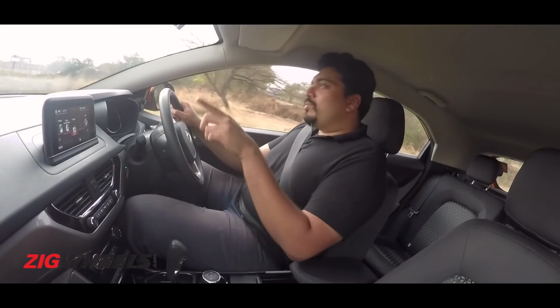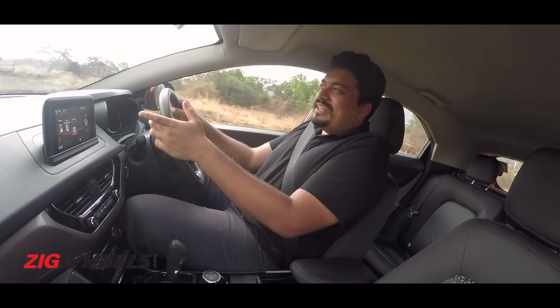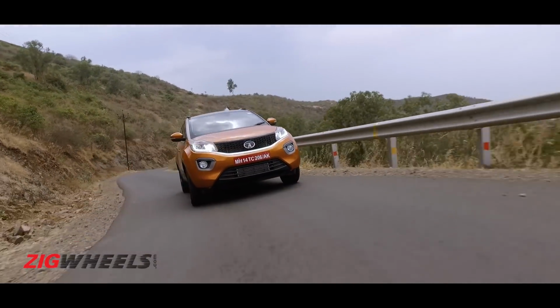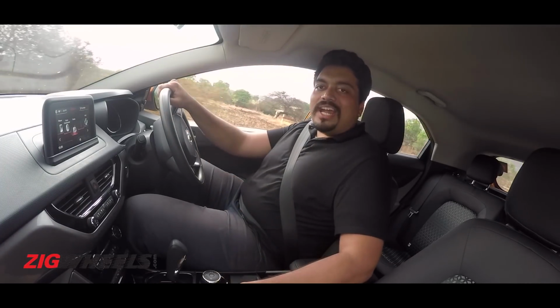There is one problem that is common to both engines though, the hill start assist, like I said, is basically an extension of the creep function. And if you're on a sharp enough incline and the idle torque isn't enough, you will roll back. So don't rely on the hill start assist by itself. Don't forget to use the handbrake when it's handy.